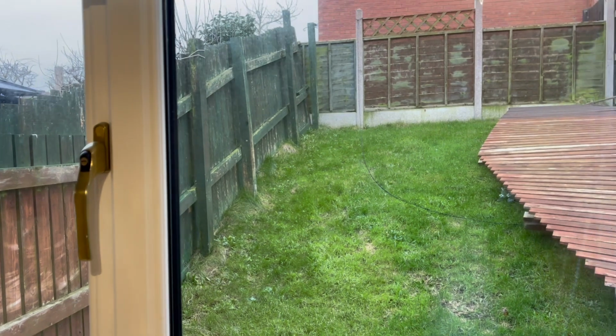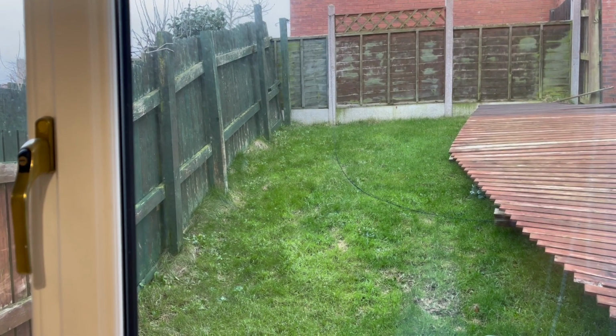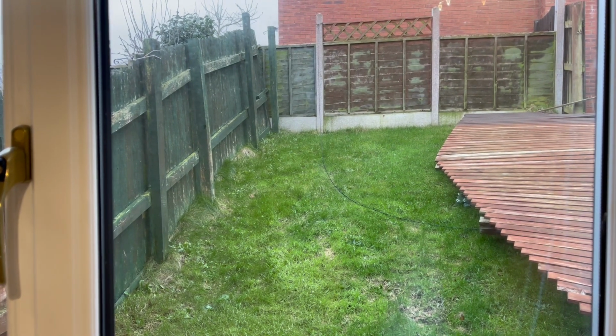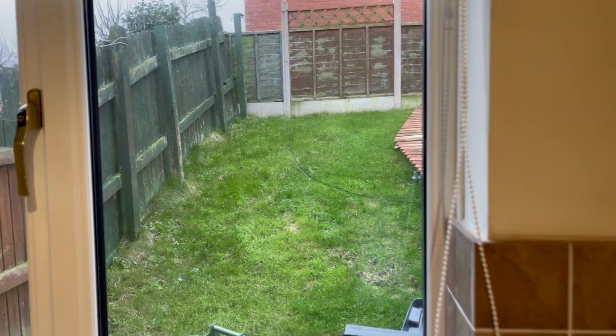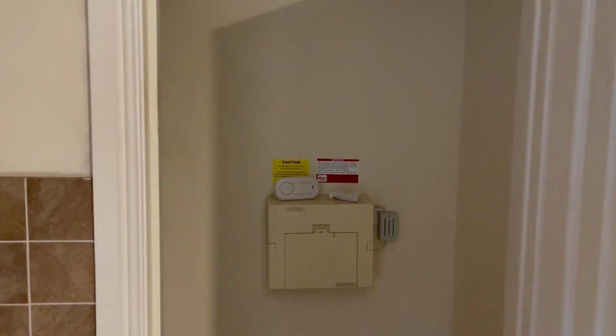Out the back we have a little garden. Please forgive the fence, which is down at the moment. We've just had Storm Katrina, so whatever it was called, Josh, so it's just lying on its side at the moment, but that will be erected before the new tenant comes in. And there is a pantry area or a storage area, maybe for a hoover, something like that, coats potentially, your boiler's in there, and your consumer unit.